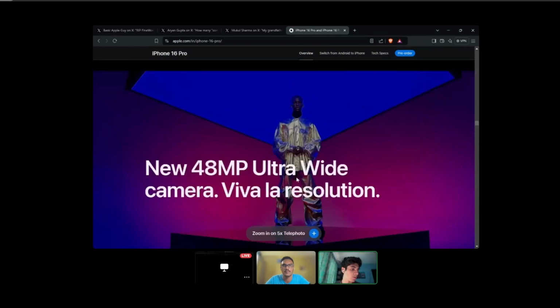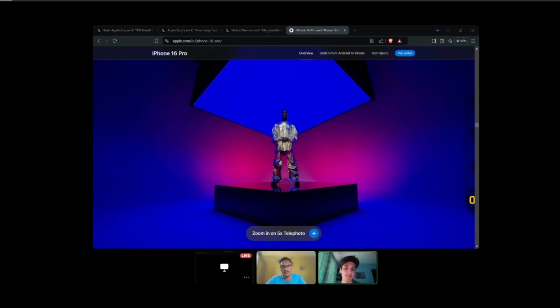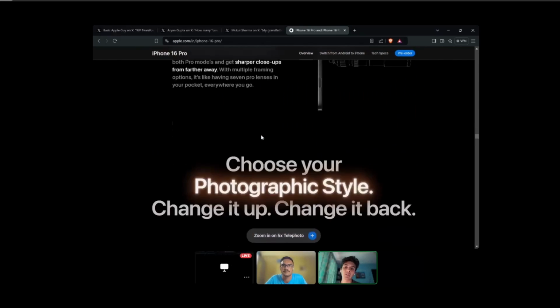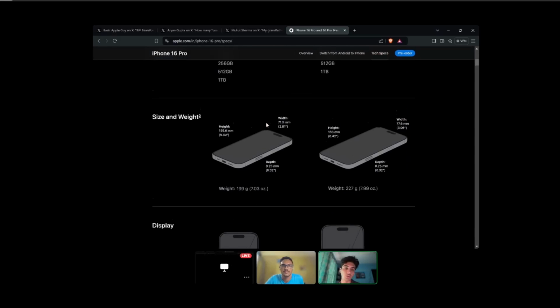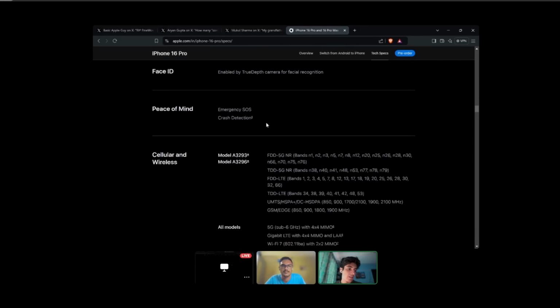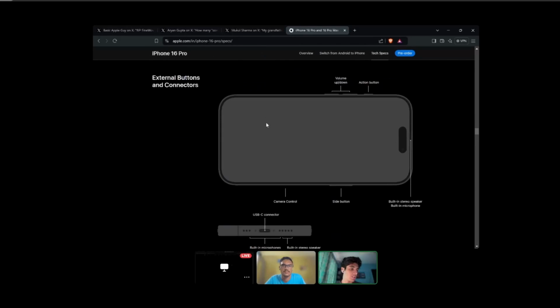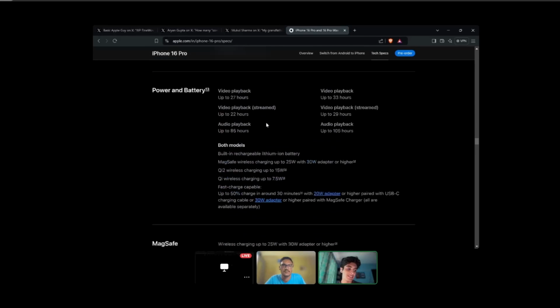Also, the zoom goes up to 5x optical zoom. Last year was only 3x, which is nice to see. And one more thing is 4 hours of additional video playback, likely because of the improved efficiency of the new processors, which is huge in my opinion. If you go back to the 15 Pro Max, it's going to be a huge difference when it comes to battery life. I mean, 33 hours of video playback is crazy in my opinion.